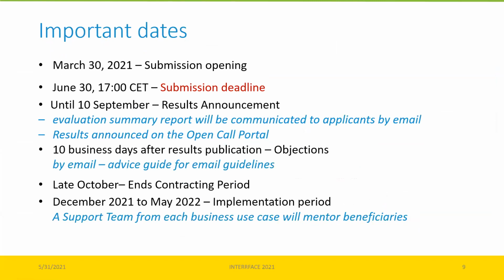Important dates on the call. As we said, there is the submission deadline. By the 10th of September, the results will be announced. The results will be communicated to applicants by mail, but they will also be announced on the open call portal and on the Interface website. Applicants will have 10 business days to submit their objections, and they should be delivered by email. We have a few guidelines in the guide for applicants, so please take note. And the contracting period with beneficiaries shall end in late October.